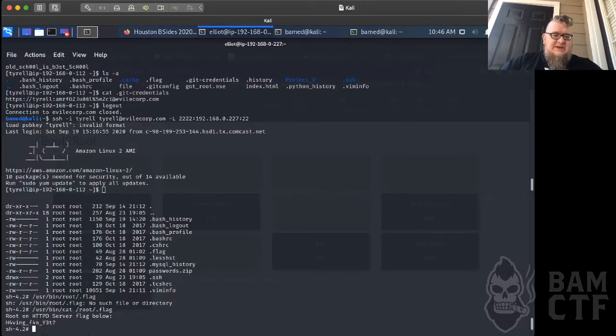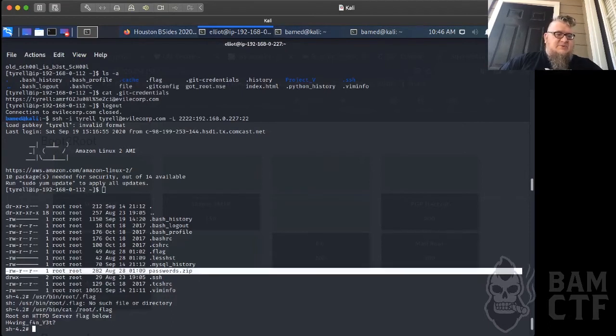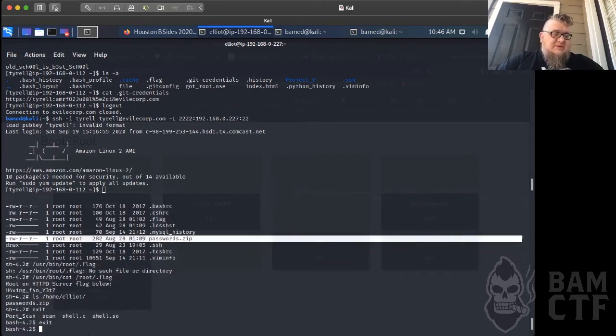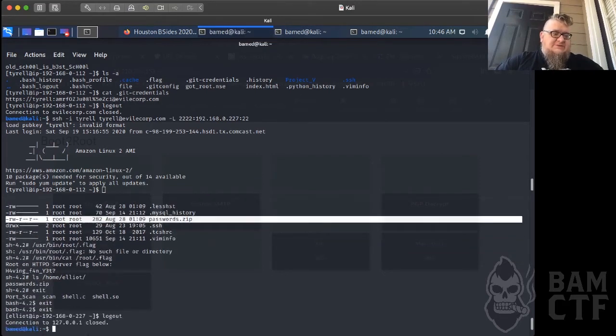So something else that was in root's directory, there's a passwords.zip. So let's take a look at that. I believe I've already copied that to Elliot's directory. Yeah, I have. Okay, cool. All right, so I'm going to download that to my Kali box. So we can use SCP. SCP is just CP but over SSH. CP is just a copy command in Linux. So I'm going to be able to copy a file over SSH. It's a quick, easy way, if you've got SSH access, to copy a file.